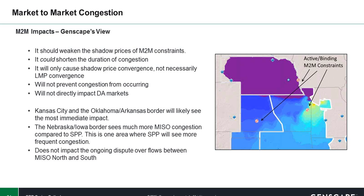So, you know, the marginal energy cost could be running absolutely wild either in MISO or SPP, and market-to-market congestion isn't going to help that. It can only alleviate transmission constraints. So it will not directly impact day-ahead markets. This is all happening in real time. And in that same train of thought, it can't prevent congestion from happening. You know, the monitoring RTO, that first print, they bind that constraint as they normally would before activating the market-to-market process. Now, on the SPP contour map, we have a little screenshot there. You can see these little red balls that indicate where these constraints are. They can be active without a shadow price.